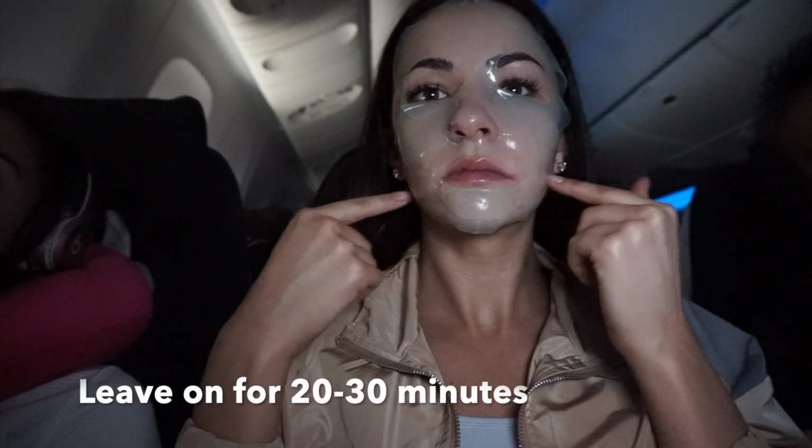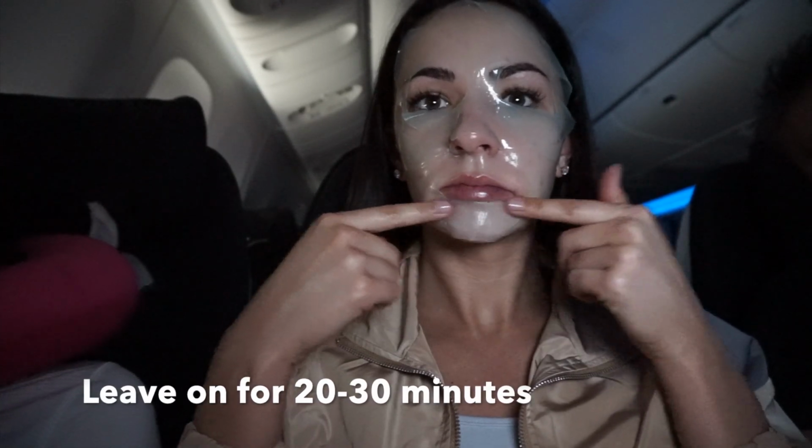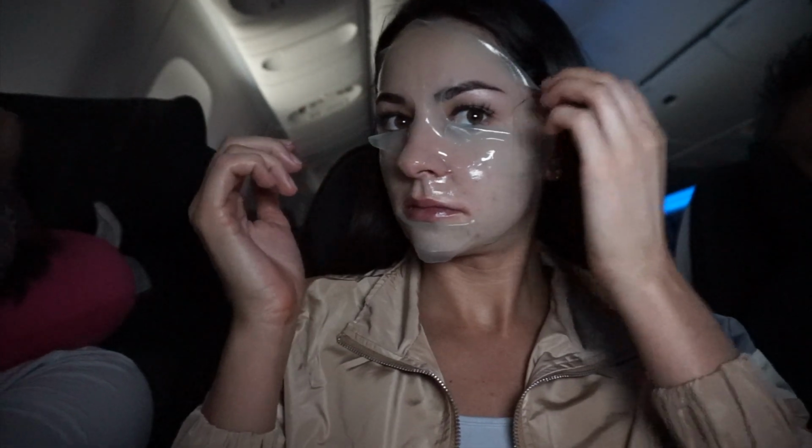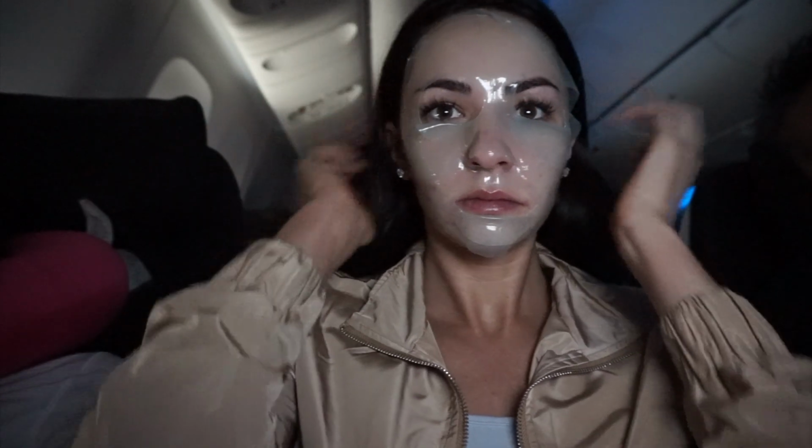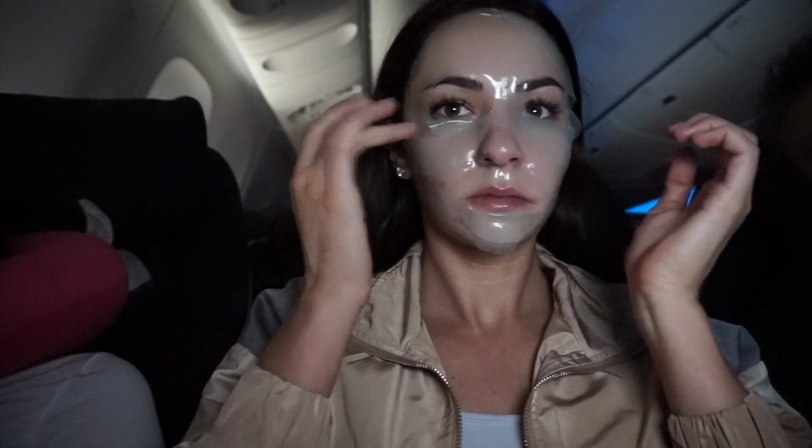I always leave it on for like a longer amount of time, even though I look like a serial killer, especially right now with this sheet mask. Beck was seriously laughing at me, and you know, people on the plane thought I was weird, but things you do for your skin, you know.